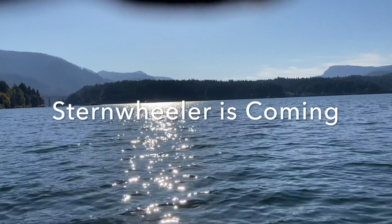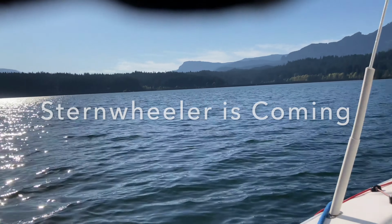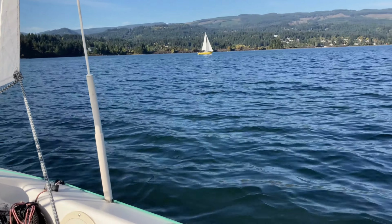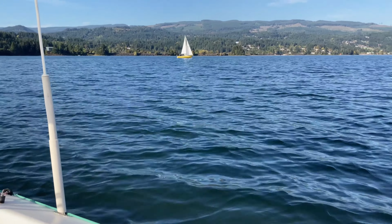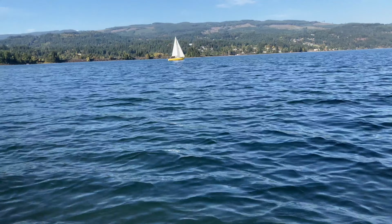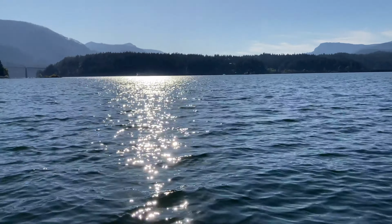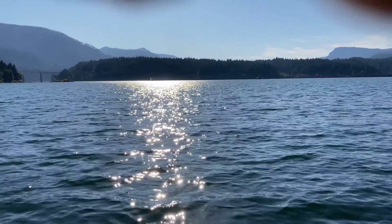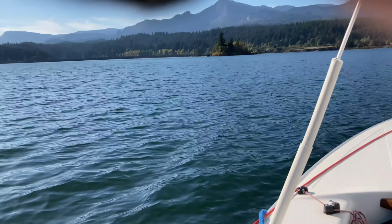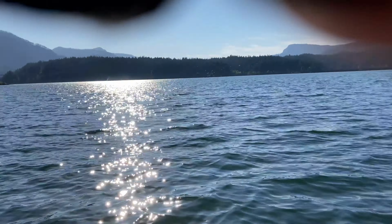If it looks like he's starting to close on me, I will tack away, but I don't think I need to. Here's a little Ranger 20. I think I've seen that guy out here, I'm not sure. I'm moving pretty good now. I think I'll just speed him across. That works for me.